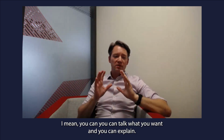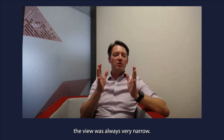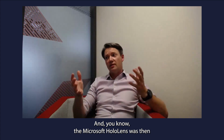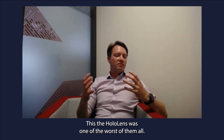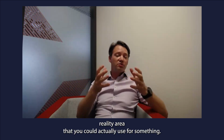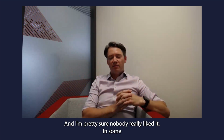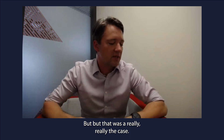You can say what you want and explain that it's limited, but the view was always very narrow. It was very laggy. It was heavy. It had cables, etc. And the Microsoft HoloLens was advertised as the breakthrough, this is great. The HoloLens was one of the worst of them all. It was just this postage-stamp-sized augmented reality area that you could actually use for something. And I'm pretty sure nobody really liked it. In some corporate environments, they were probably forced to use it, but that wasn't really the case.